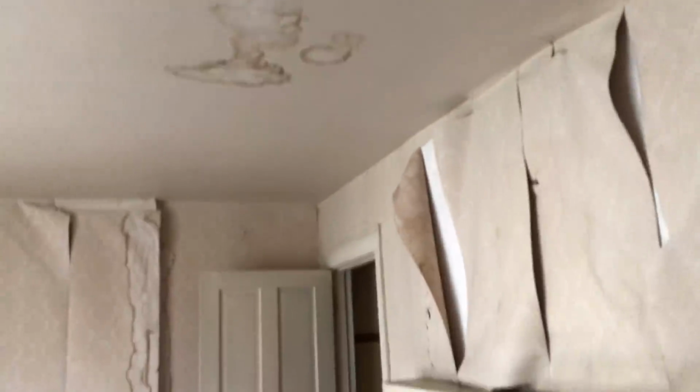So there's 2 more bedrooms up here, and I am already running out of time. But oh well, we'll keep it rolling. So we got some wall cracking up here. I do love this wallpaper pattern though. And it's coming off the walls over here. So as far as water damage, this is the worst room.